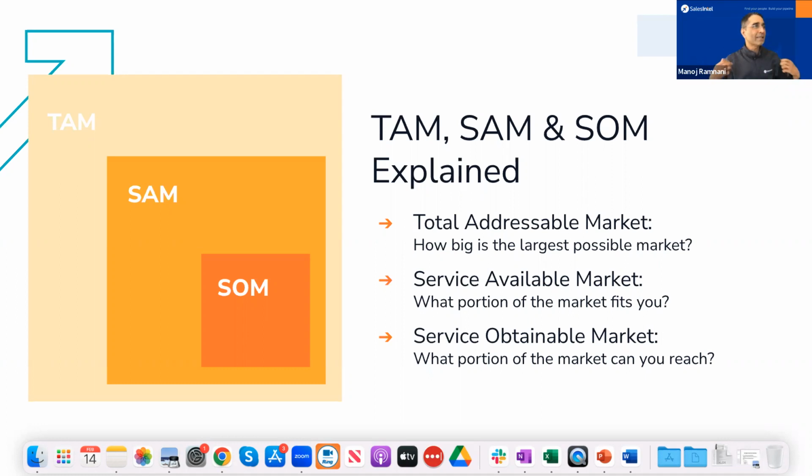Second is serviceable available market. What portion of the market fits you today? Yes, you can sell your product and services to a huge market, but today, what portion of that market can you service based on the product that you have, the team that you have, and the resources that you have? And then finally, of that serviceable available market, the serviceable obtainable market: what percent of that market can you obtain today? What percent can you reach effectively through all your channels, whether it's your marketing channels or your other outreach channels, right? So your ICP is at the very best the SOM, if not a subset of that SOM.